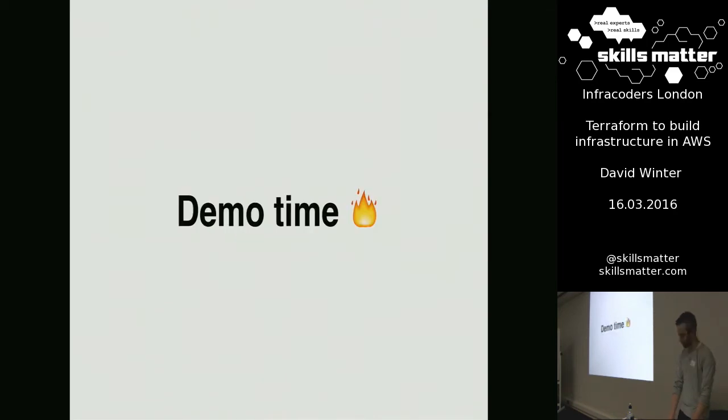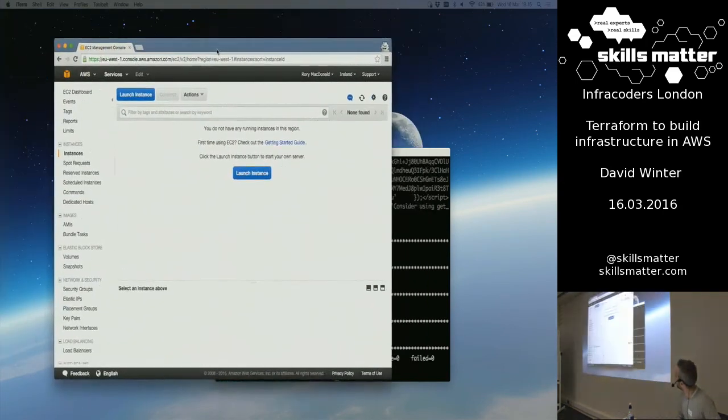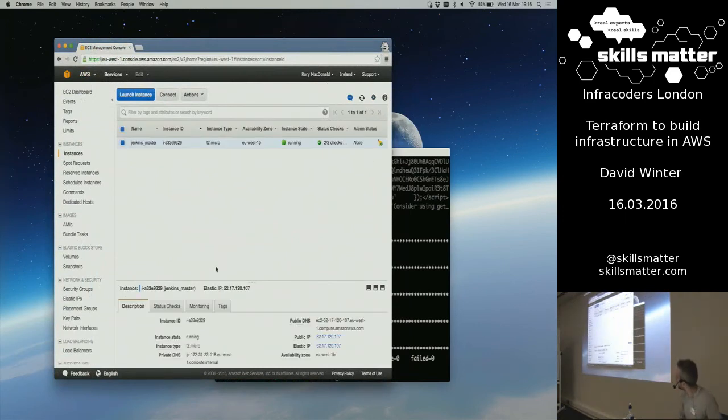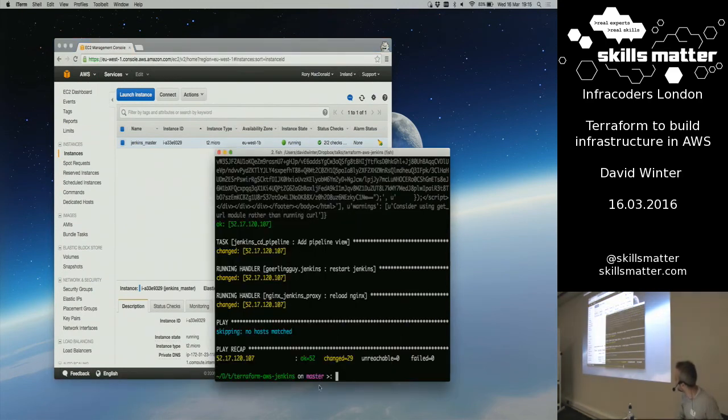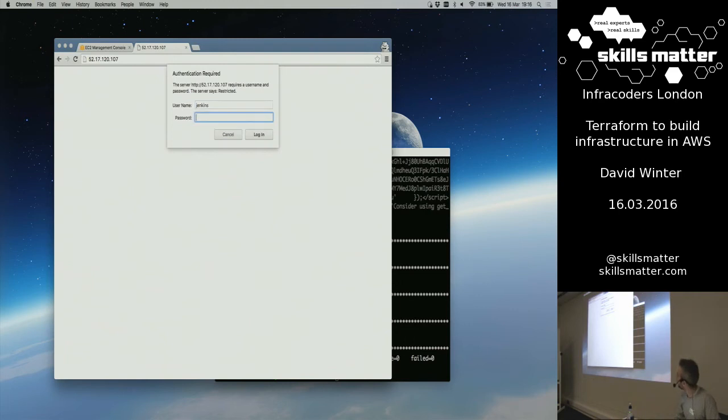So, if I go back to the demo, you'll see that the make file's finished. The last thing that was running was Ansible. So there was our empty AWS. We've now got an instance running. There's the Elastic IP that we generated, which is the same one that Ansible was using to install everything. So now if I hit that up, we'll just put some basic HTTP in front of it.